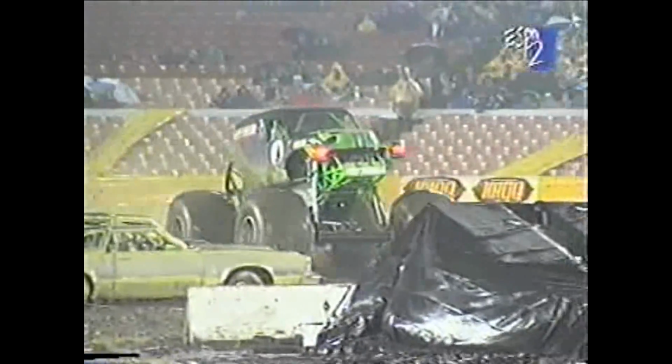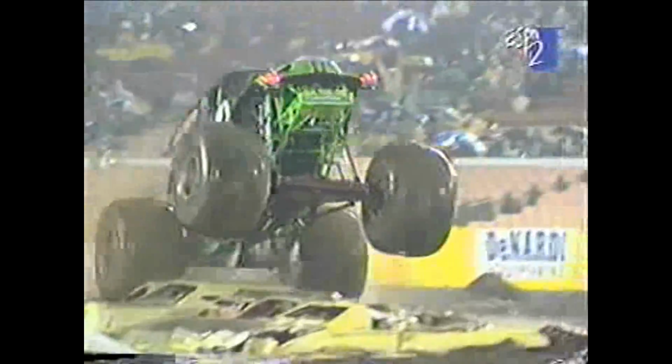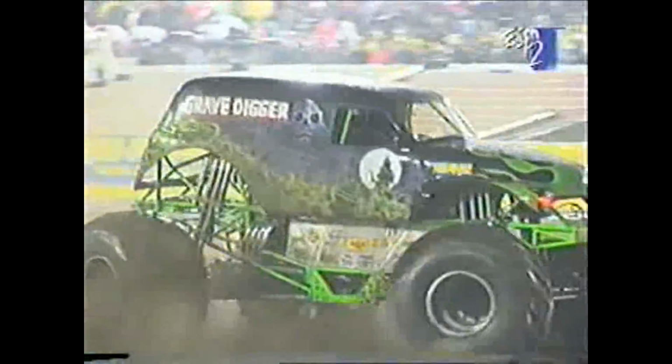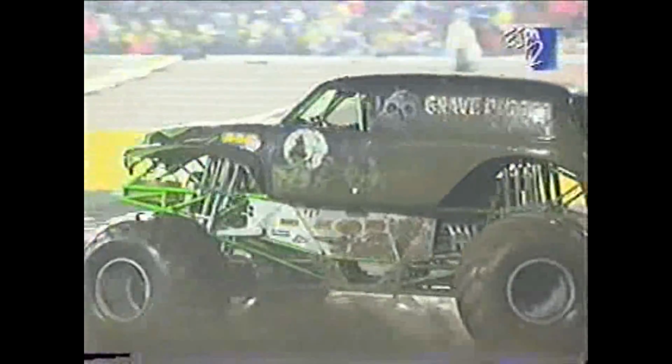Or at least try to go racing because the mud wreaked havoc all night for the monsters. Even Dennis Anderson's Gravedigger was no exception. During qualifying against Busted Loose, he gets water in the electrical system, forcing him to drop out, but not before giving the Digger faithful something to keep them warm.